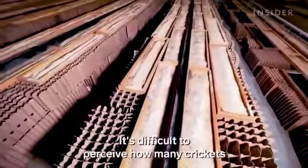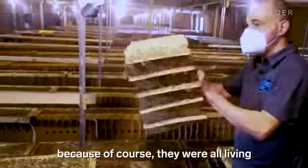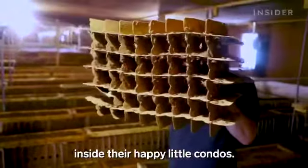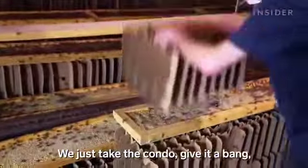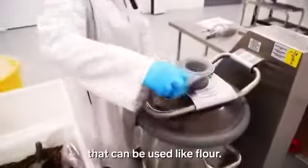again. It's difficult to perceive how many crickets are actually in a room like this because, of course, they were all living inside their happy little condos. We just take the condo, give it a bang, and all the crickets come out. Most of these crickets will be milled into a powder that can be used like flour.